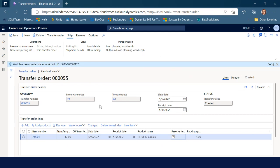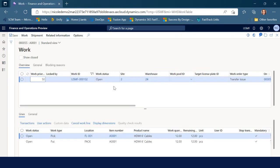And you can see that it says it created work. Without leaving the transfer order, I can just go to the warehouse work details to see that work. So you can see at this point in time, I don't have any packing work yet. I've just got my transfer issue picking work, but it is going to be put down to a packing location. So once I complete this, then I should see that the system creates the packing work. So let me bring up my mobile app.